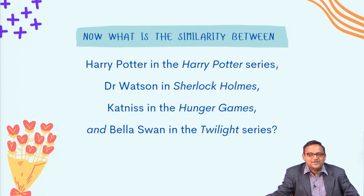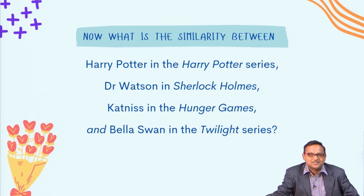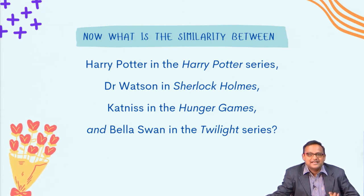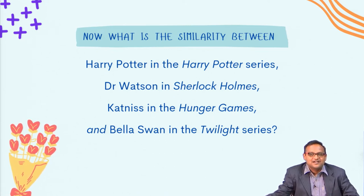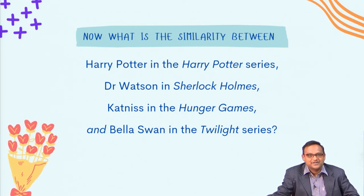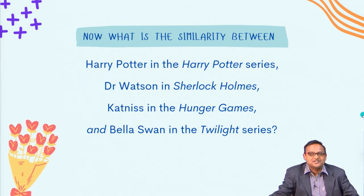Now, continuing our discussion of similarity of characters. What is common in Harry Potter of the Harry Potter series, Dr. Watson of the Sherlock Holmes series, and again Katniss in the Hunger Games series and Bella Swan in the Twilight series? In fact, all of them are book series, and of course they've also been turned into wonderful movies. If you have watched these movies or read the novels, can you spot the similarity across these characters? Harry Potter, Watson, Katniss and Bella Swan. Well, if you can spot it, then that means you have got the literary technique correctly.